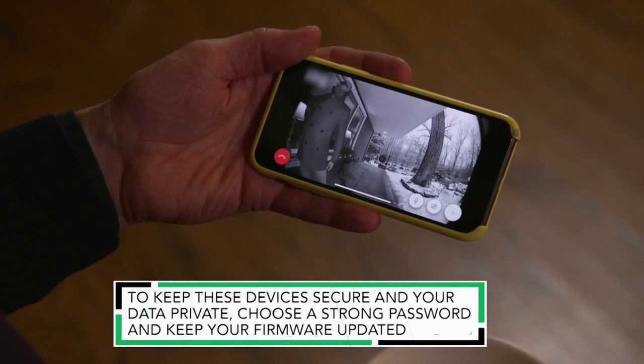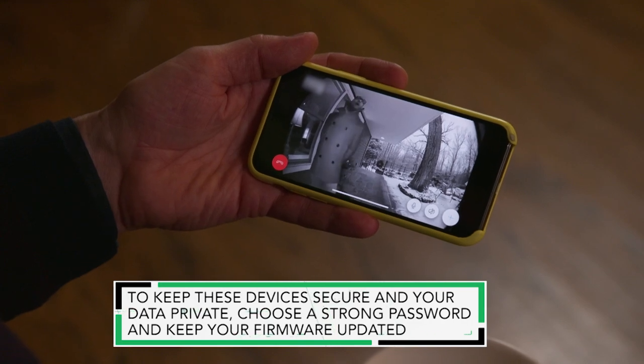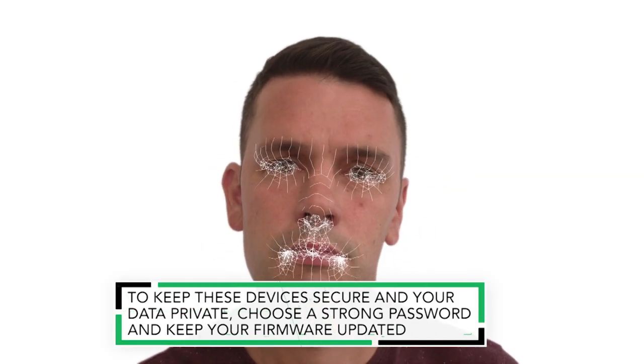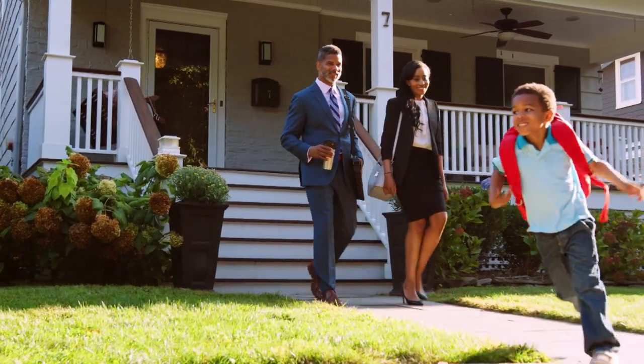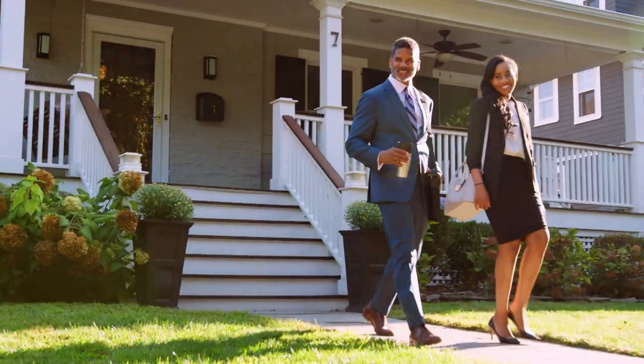Eric says beyond capturing video, some smart doorbells come with high-tech features like facial recognition, voice control, and what's called geofencing, which can turn the camera on and off as you come and go.